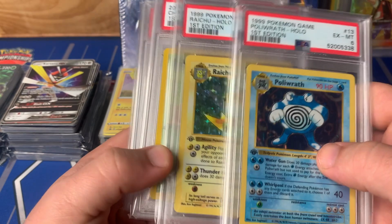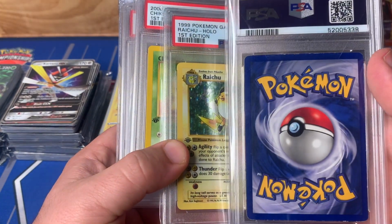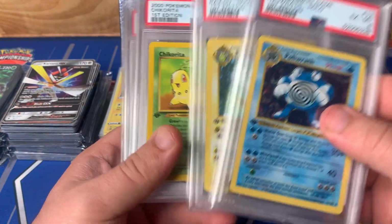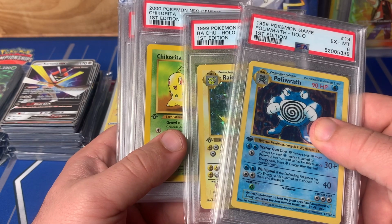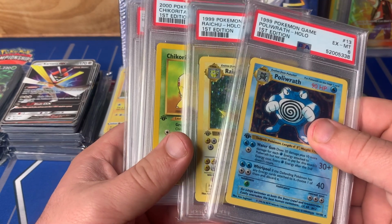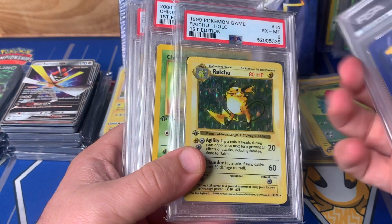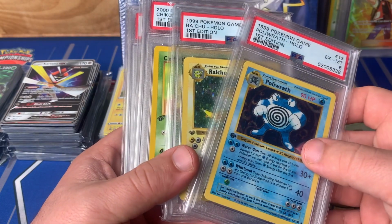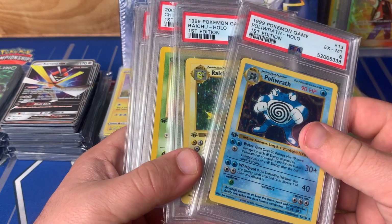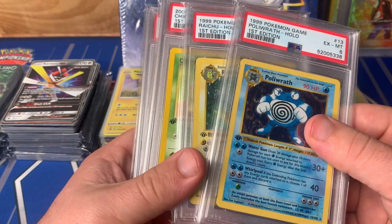Obviously, first edition base set stuff always does really good. And where it's their lower grades, it's a cheaper option for people to collect, so I don't think I'll have any trouble selling those two right there. I did think the pricing was higher on these than it actually was when I was looking them up. I thought these were close to like $500 a piece, but as it turns out, recent sales on eBay are around $300 a piece. So I basically offered 70% of whatever we figured the recent sales were. But yeah, I was kind of surprised by that one.